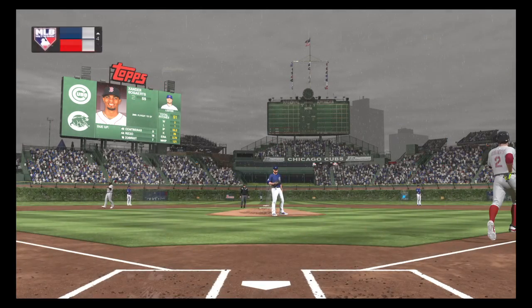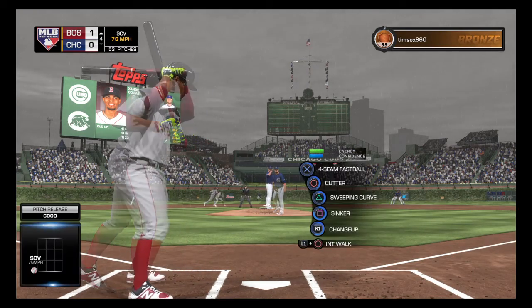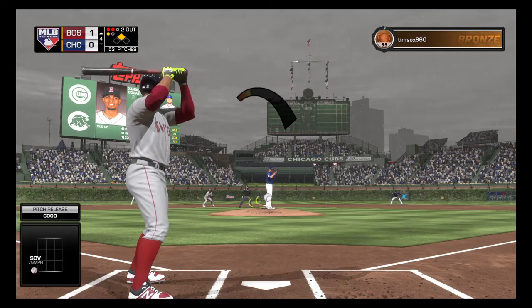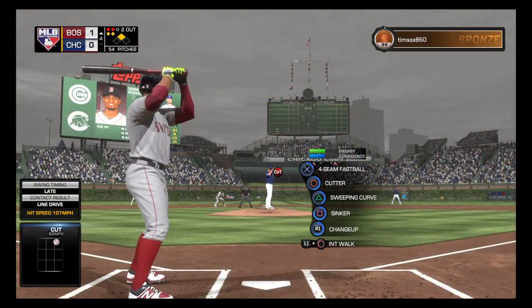That one's going to find the seats, strike one. 1-1, here it comes. And he just misses with a curveball. Boy, that's a great breaking ball right there. That's a tough pitch to lay off when that ball is coming in at that plane right there. Quality take. And this is sliced foul into the stands in right, out of play.